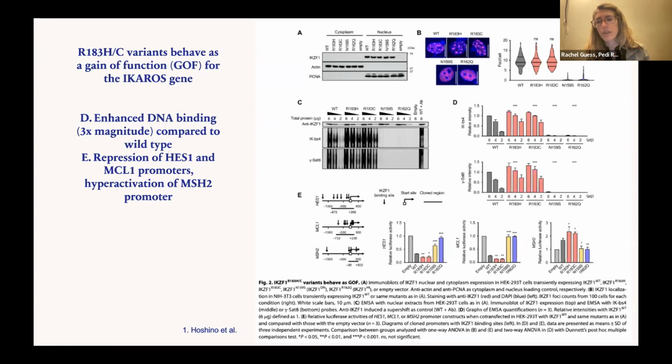And in D, you can see our patient had enhanced DNA binding with his altered Ikaros protein compared to wild type in gray. And it was opposite of what was seen in the dominant negative and haploinsufficient patients' mutation. And then it also altered the promoter activation that was seen, and it was opposite of those with the haploinsufficient and dominant negative. You can see that in E, where the red columns are the mutation described in our patient with repression of a couple promoters and hyperactivation of a different one, which was opposite of the effect of what was seen with the Ikaros deficiency phenotypes.